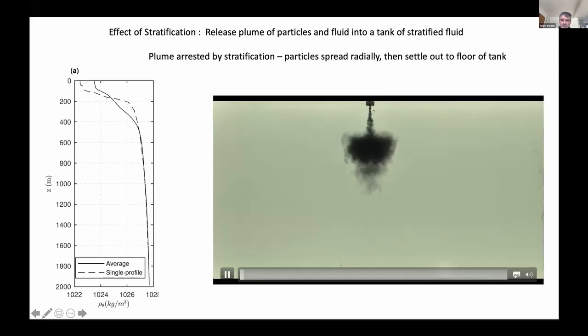That entrains the fresh water, and the mixture finds itself moving through progressively more salty and denser water. So at some point, the mixture of the dense particles plus this fresh water has the same density as the water here, and the mixture intrudes in the water at this level. And after it's intruded, it starts spreading out.